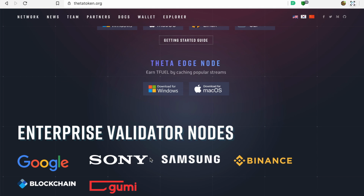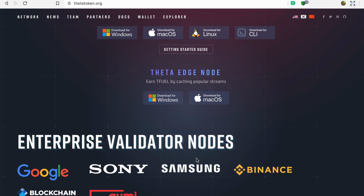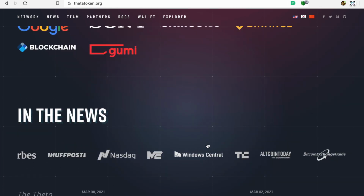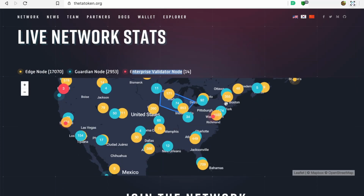And so you've got Sony, Samsung involved. Well, what does Sony create? They make TVs, they make other devices that you can use at your house. Samsung the same way. They make televisions. Sony makes PlayStations. Either one of these platforms could instantly do an update to their PlayStation platform or any of their TVs and start running Theta Edge node on all of their devices that are already sitting. And all of a sudden, once that happens, this network explodes with edge nodes, which makes streaming exponentially more affordable for a lot of these companies that are trying to get into streaming.